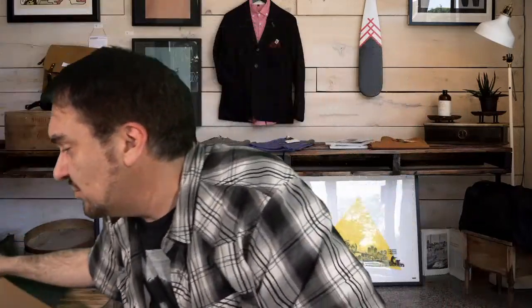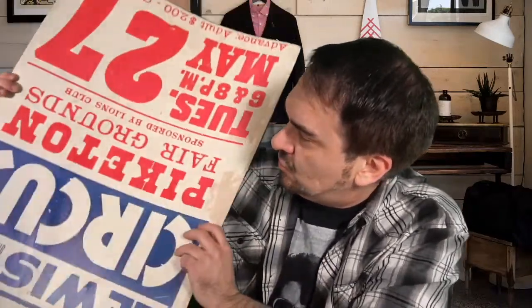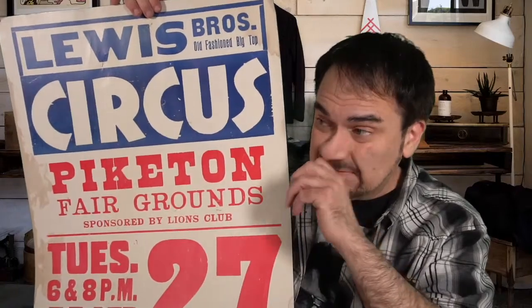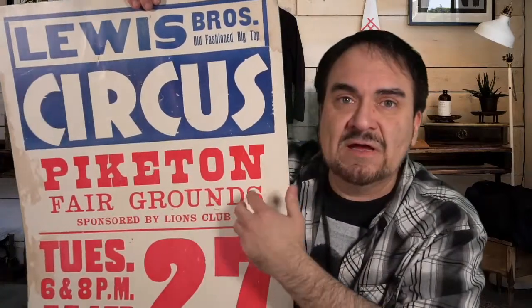Mount Gilead. I'm not even sure where that's at, honestly. It doesn't matter where they're at. It's just the age. These date to around 1955 through 62, I think, is the newest one of anything in here. And Lewis Brothers, another Lewis one. Again, these do extremely well. They're not as nice, obviously, as the ones I have with, like, clowns.